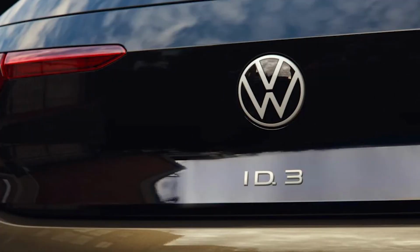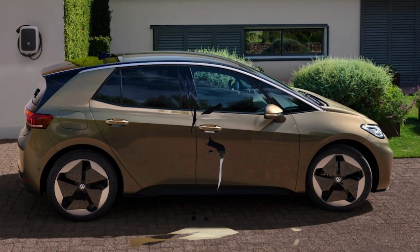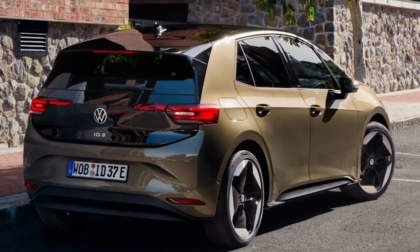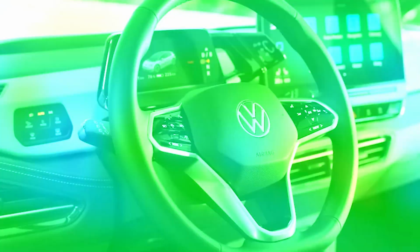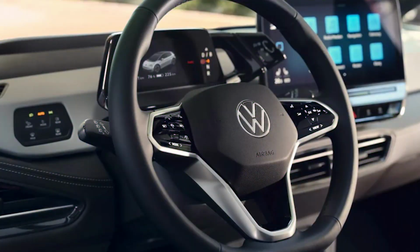There's no word yet on UK prices or final equipment lists, but given the range-wide upgrades on infotainment and improved materials, we'd expect a modest increase over the current car's figures. Assuming that entry-level versions of the car become available again, that would give the updated Volkswagen ID.3 a starting price of around £41,000.